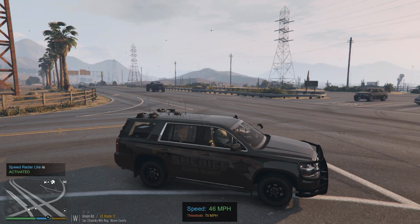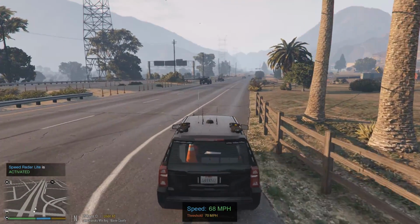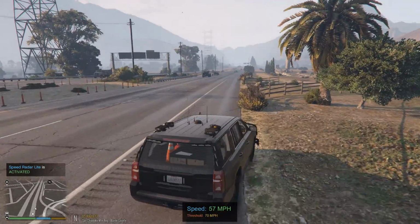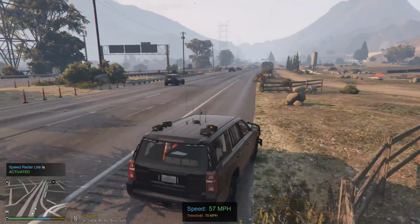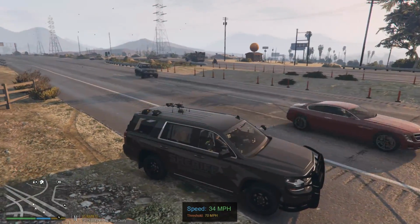Let me flip this on, because this guy looks like he's speeding right here. Oh, he's right below the speed limit. Okay, we'll set up about right here. We'll go ahead and flip on a radio. We'll probably get a call, more than likely, unless I get a speeder, like, really fast.